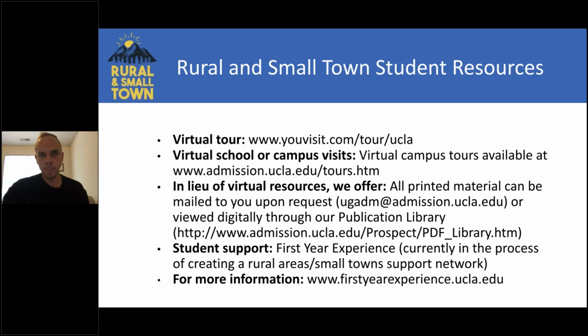In terms of student support that we offer for our first-year students and for rural communities, we have our first-year experience office, which is affiliated with our residential life program. They are currently in the process of creating a rural areas and small town support network. I just joined the interest group for that myself. Hopefully we'll have more information, and that'll be something that we can kick off in the fall. Hopefully we're back on campus at that point. But for any other additional first-year student questions or wondering how we can support students' first-year experience, their website is there at the bottom for you to look at as well.